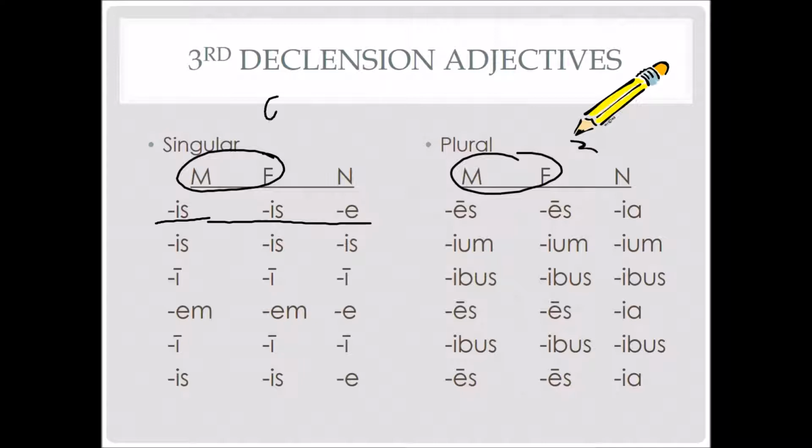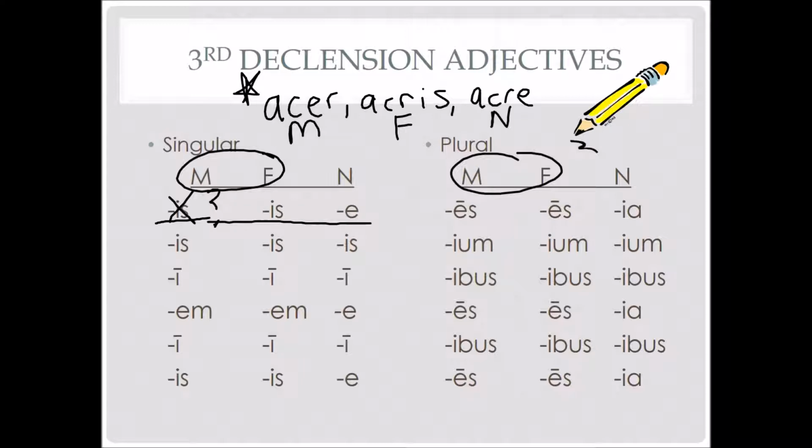Now, the only exception to this is when you have words that give you three very different nominative singular forms. And here you'll see that the masculine nominative singular isn't this is, it's that er form that we're used to from the third declension. And then the feminine acris and the neuter acre. So unless your dictionary entry of your adjective explicitly tells you that the masculine nominative singular will be something different than this is, just go ahead and remember that the masculine and feminine are almost always exactly the same.